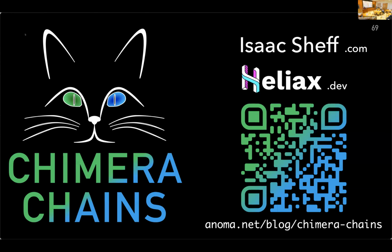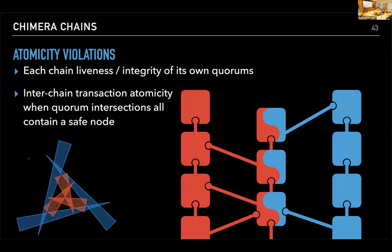Right. So what we want to do is look at our existing base chains, which already define the set of quorums that they make. And when there is a sufficient amount of overlap between them, then we can launch a Chimera chain. So booting up the Chimera chain is predicated on meeting the basic validity requirement for their trust models. If your trust models don't overlap enough, then you can't have a Chimera chain.